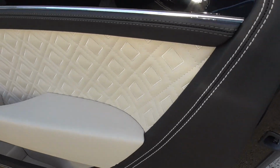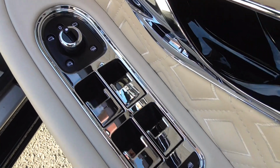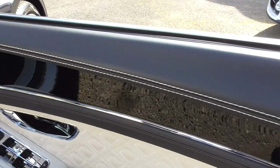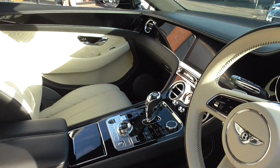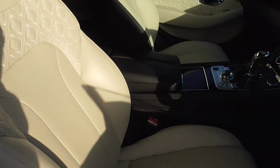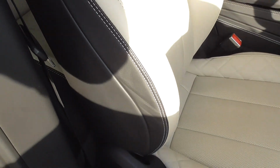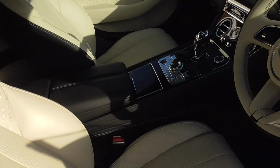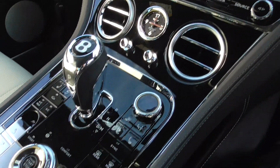Full set of tailored overmats, and then the door inlay. Look at that. Oh my word. Beautiful. Power door mirrors, obviously you would expect, power windows. The black inlay there with the contrast is just arguably, I don't know what to say other than exceptional. Completely and totally exceptional. So the main hide is in linen and the second hide is in Beluga black.